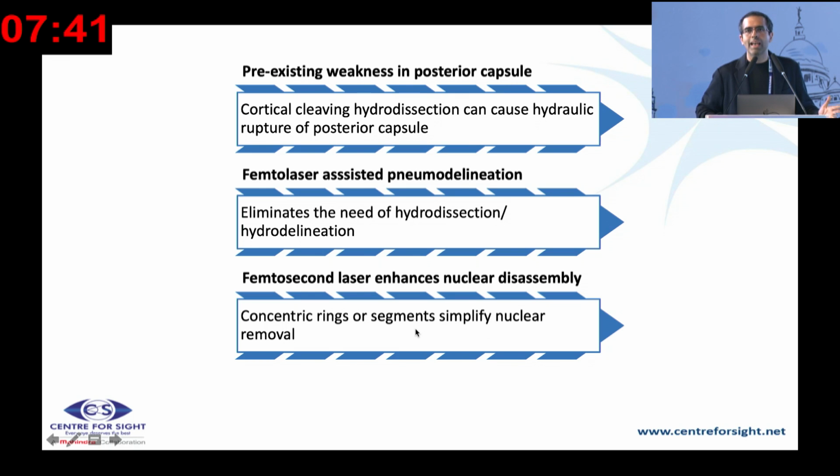The femto laser can offer some advantages, the most important being pneumodelineation. That is the air bubbles that are created by the femto laser. It gives a clean cleavage and thus helps us eliminate the need for any hydro procedures. And once that is done, the femto can also help us in softening the nucleus. Therefore, we can use less ultrasonic power.